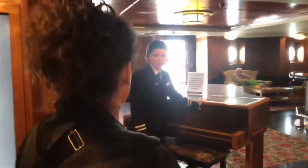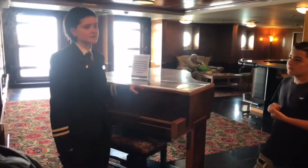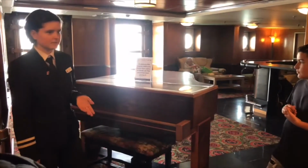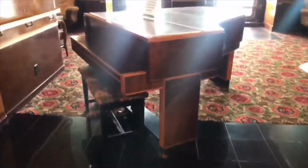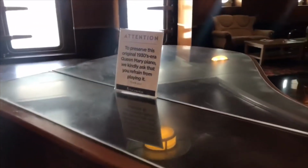Alright, so there is a spirit that we somewhat associate with this piano. We call her the Lady in White. And it seems like wherever this piano goes on board the ship, that's where we get the most sightings of her. Now, as you've probably guessed by the fact I'm calling her the Lady in White, she's another one of these. Original 1930s era Queen Mary piano. We kindly ask that you refrain from playing it. Thank you.